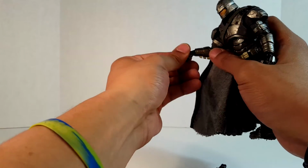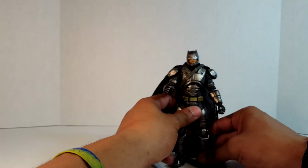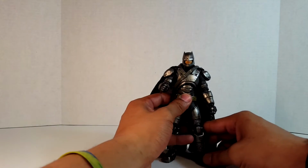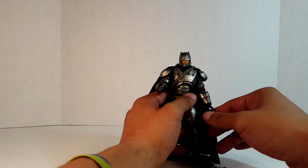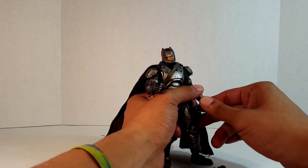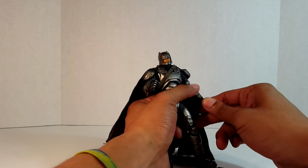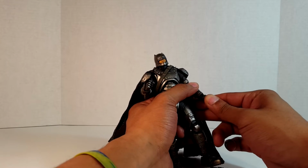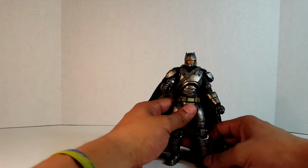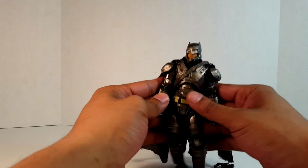Now, here's the thing about Mafex. They're not super snappy figures as far as switching the hands on and off, which is fine. I'd rather they come off easy because it's easier on the figure itself. When I have to sit here and focus really hard on getting the peg to fit in the hand, it's really just a nuisance. So let's go ahead and look at the figure really quick.